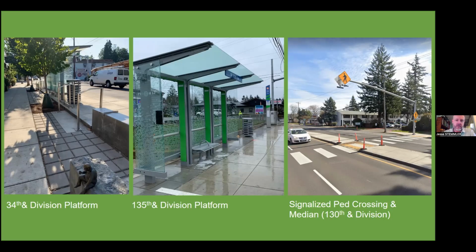135th and Division, you see just how these station elements live in different conditions. One of the things we were also recognizing is that these places change over time. And so having that dialogue with the adjacencies and being able to have those adapt over time and with development, if something should change, these are kit parts, a modular system. It can change, it can expand, it becomes smaller depending on ridership needs, but also responds to the context around them. And then, we had mentioned that a big component of this project was safety. Both our project and the Outer Division multimodal project did a lot of safety improvements, including signalized pedestrian crossings, which you see on the right here.